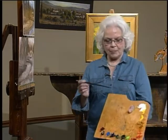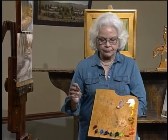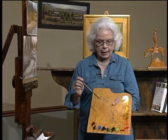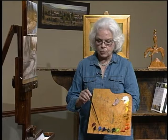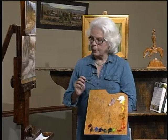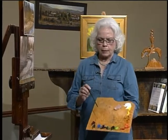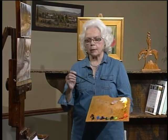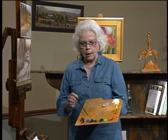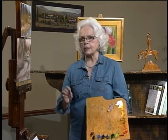So this is my palette. It's the same palette I usually use, basic colors. I think I did add, for today's segment, a little bit of this cerulean blue. And you have two choices when you work with cerulean blue. They have a cerulean blue hue, which is not as strong. The tinting power is not as strong. But this is true cerulean blue, so it has a very strong tinting power.